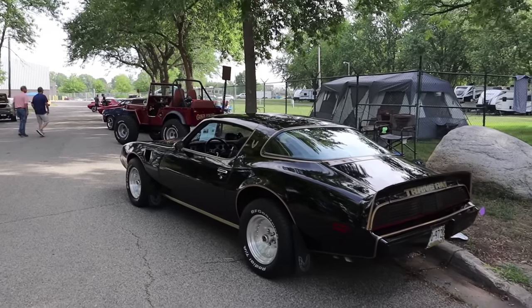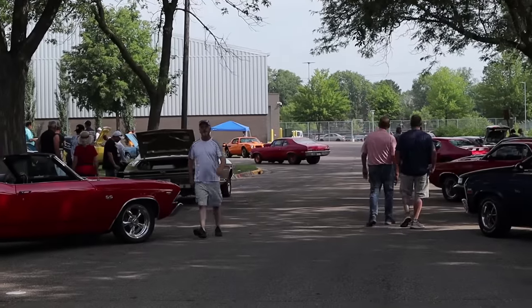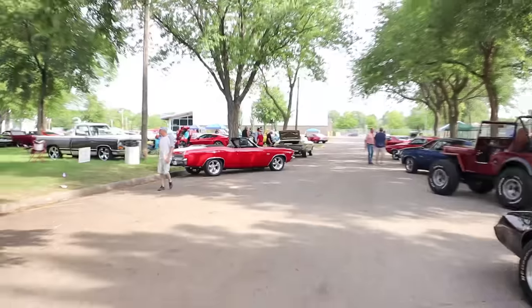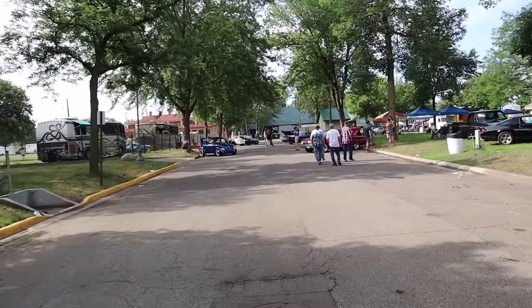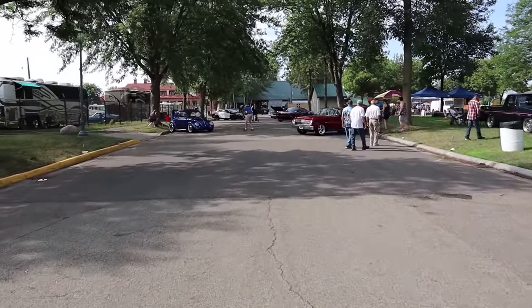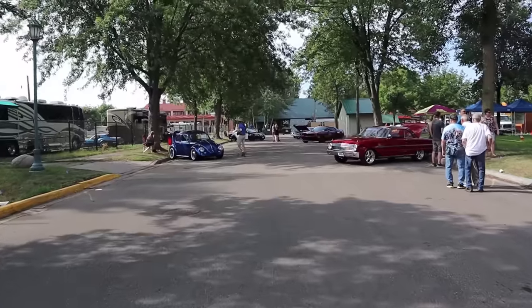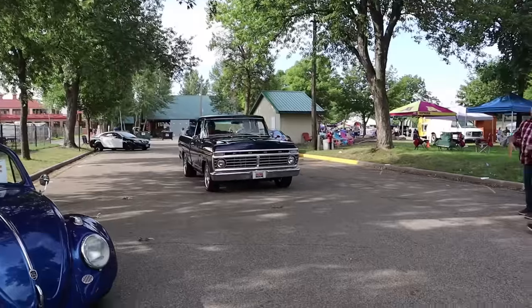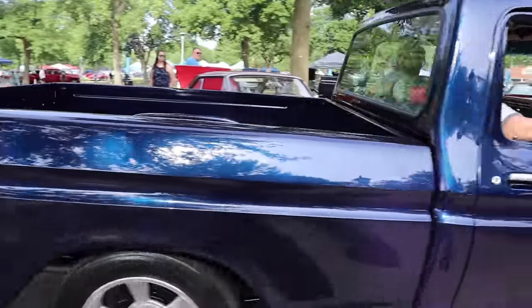The thing I love about this show, too, is there's just engines going all around you, so I'll try to use as little music as possible and just keep the engine noise going all through this video. I love that about this show. There's one area in the show where they pump some music, so can't do it there, of course, but just keep going.